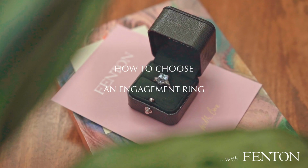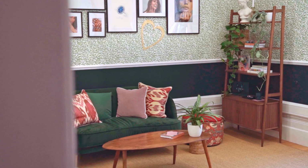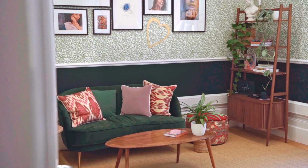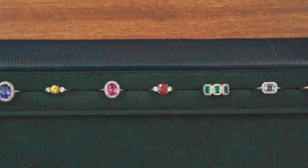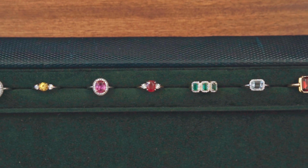Today we're going to be talking about how to choose an engagement ring. So whenever someone comes in to choose an engagement ring, one of the first things I always ask them is to tell me about their partner. What do they do for a living? Are they someone who wears a lot of jewellery, or are they someone who never wears any jewellery at all? Are they someone who likes something quite modern, or are they looking for something a bit more traditional? These are all things that we want to consider when we're going to help you choose the best engagement ring for your partner.